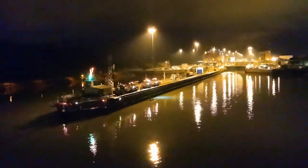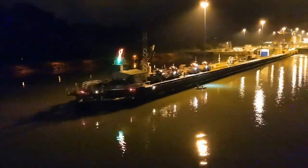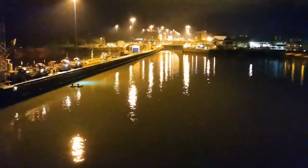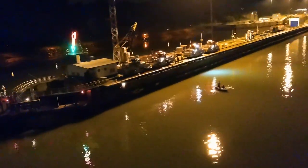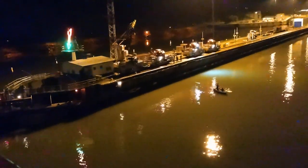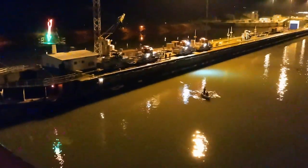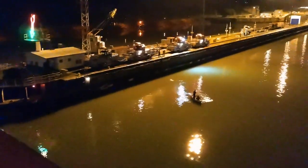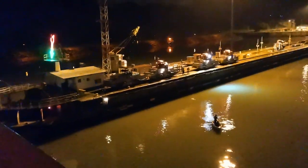The time now is 4 o'clock in the morning, so we are now approaching the locomotive rail. This is the entrance of the lock. There is a boat waiting of this locomotive. You know how many locomotives that is? It's 1, 2, 3, 4.